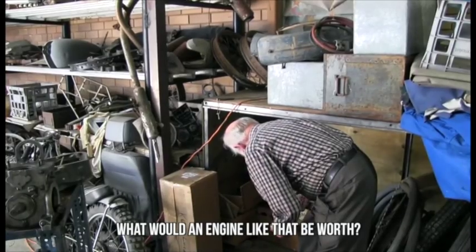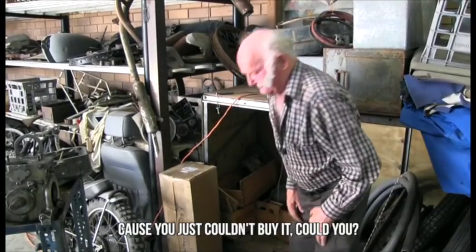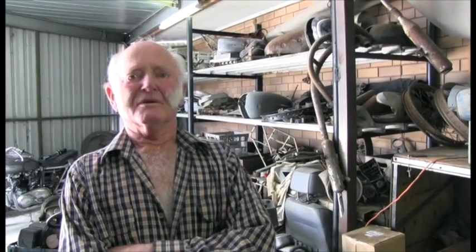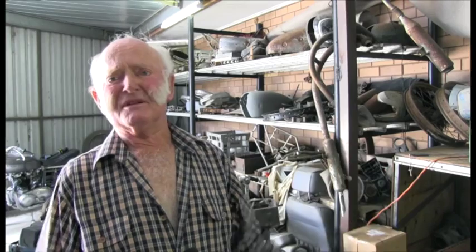What's an engine like that worth? You just couldn't buy it, could you? No. The old Douglas engines, basically, they're a parade engine. You can't race them. If I can get that engine there complete, you can spin it to 10,000 revs.